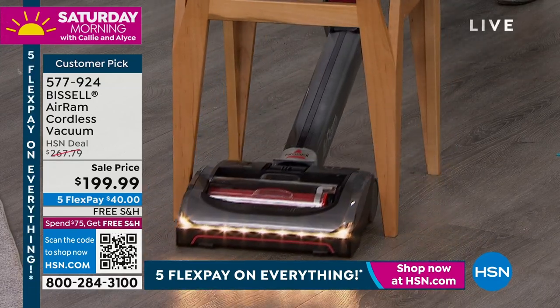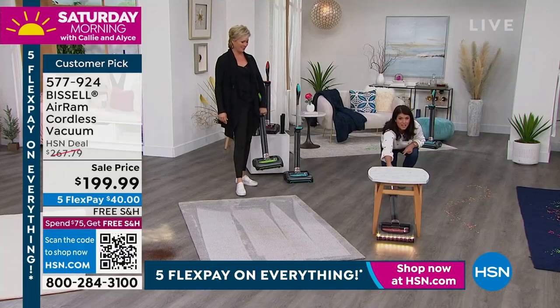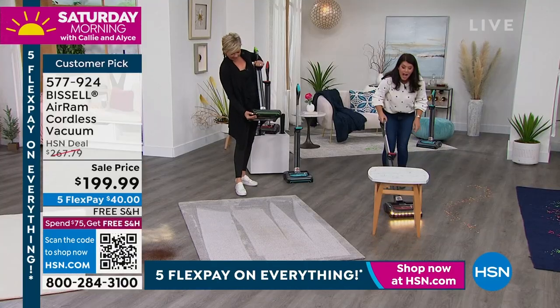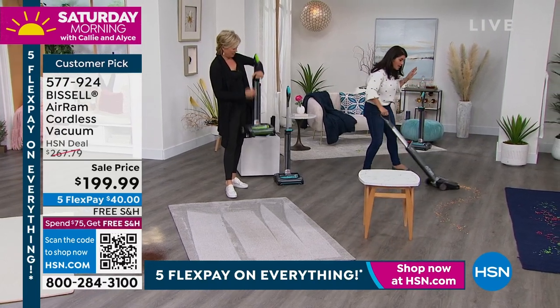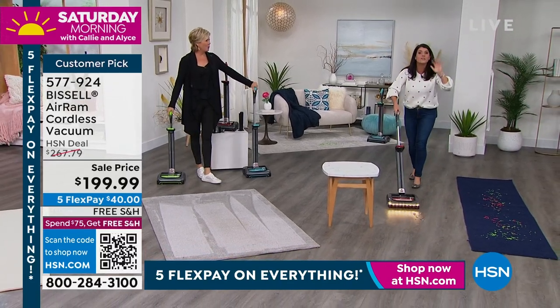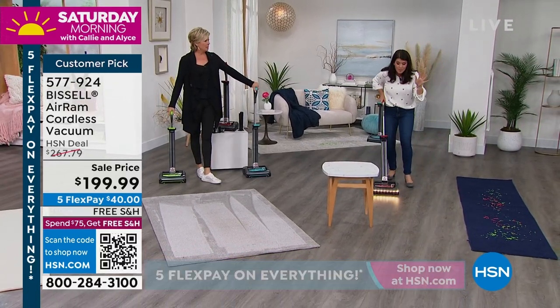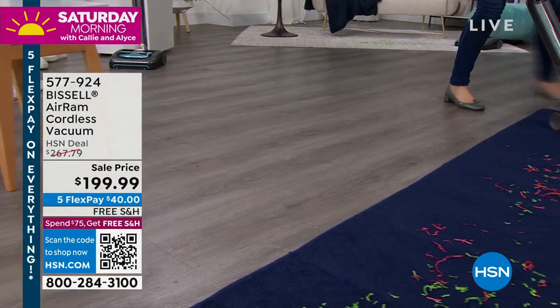I'm a hard vacuumer. I hit the baseboards, I hit the refrigerator, I hit the dining room chair. I have my original one from 7 years ago, and I want you to know, I have never had to replace anything on it. 7 years. Wow. That does not happen with a lot of stuff. You're gonna get this gorgeous swivel. Now look what we're gonna get right here.